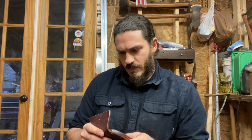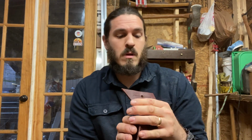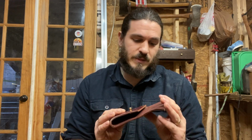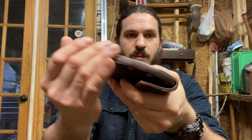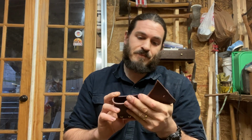Let's take a look at this mask. This is heavy leather. This would be 12-ounce leather, maybe? Wow, beautiful. Yeah, I would say at least 12-ounce leather. Oh, excuse me. Smells wonderful. Burnished. Nicely burnished. This is not easy to do.